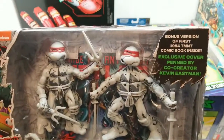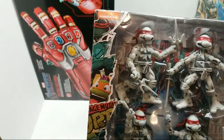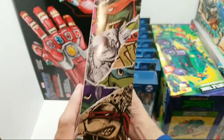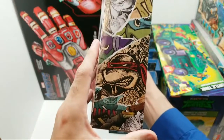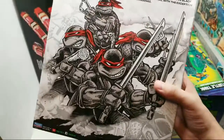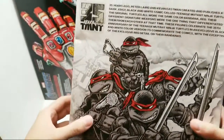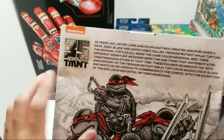Look what it says. Bonus version of first 1984 TMNT comic book inside. Now, the comic book that first... Man, look at all this great artwork. The first TMNT is a little more violent than the kids show would lead on. So just throwing that out there. Haven't seen inside, but that's what the comic says. But yep, it says it right here.